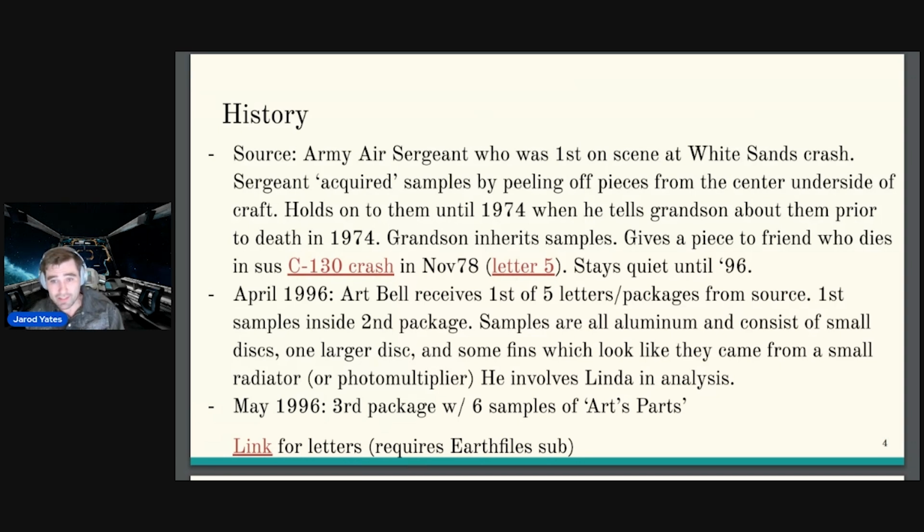Anyways, that scared the crap out of this guy, so he doesn't tell anybody. But this friend was the only person he had confided in about this whole thing. And the friend, who happened to be carrying one of these samples, dies in a suspicious lightning-induced plane crash. He was scared good. So he doesn't say anything for 18 years.